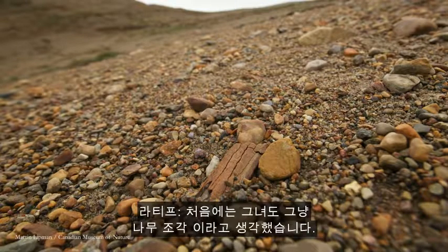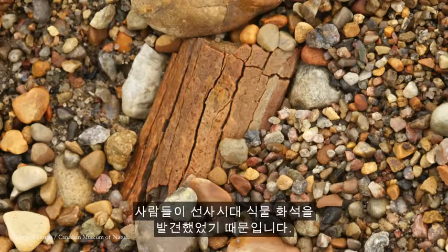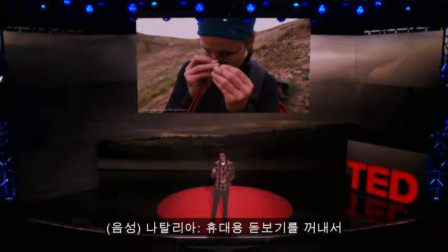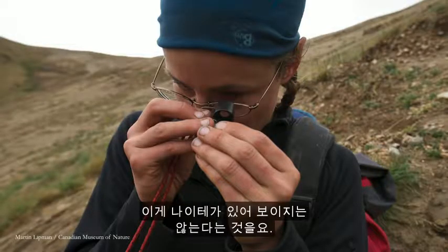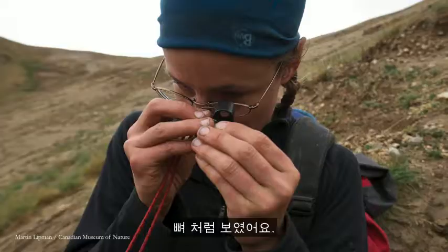And at first she thought it was just a splinter of wood, because that's the sort of thing people had found at the Fyles Leaf Bed before, prehistoric plant parts. "But that night, back at camp, when I get out the hand lens, maybe I'm looking a little bit more closely and realizing it doesn't quite look like this has tree rings. Maybe it's a preservation thing, but it looks really like bone."